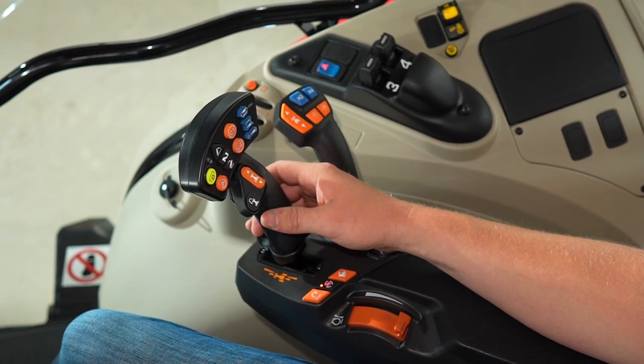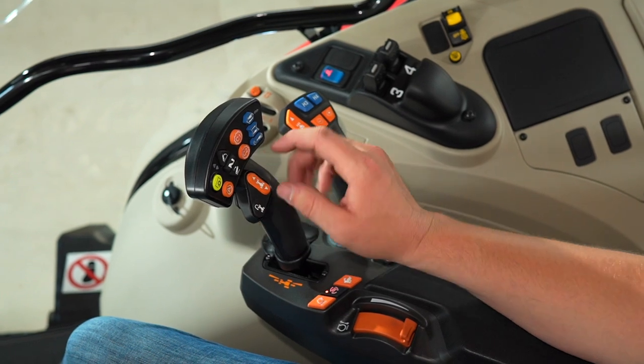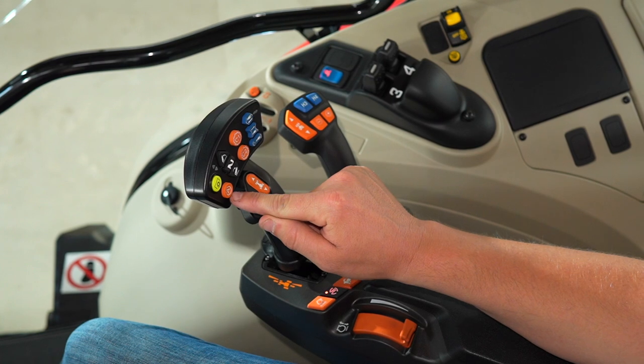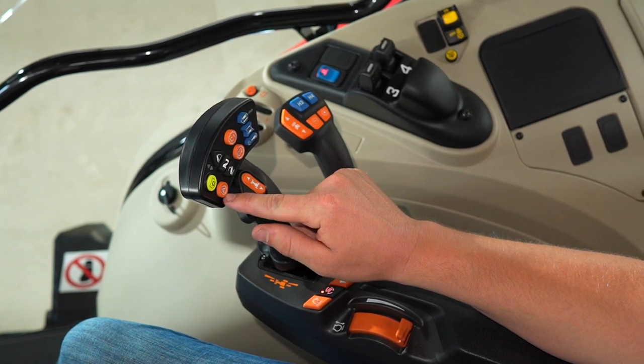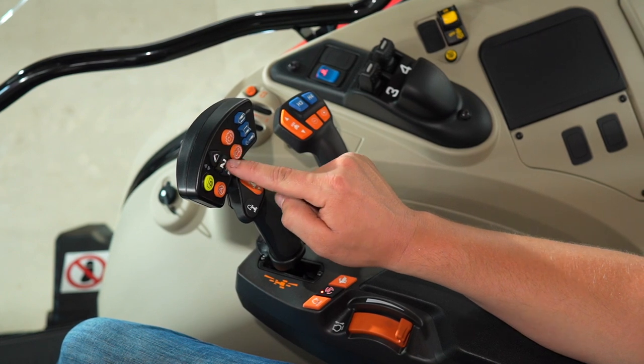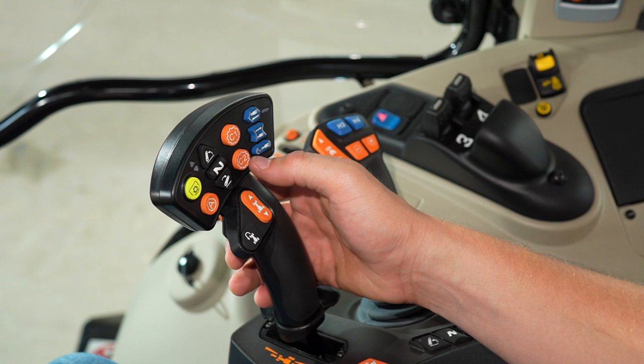This is a Dyna VT, or available in the Dyna 6 transmission as well. This button here controls our PTO on and off. This button controls our automatic preset engine speed. This controls our three-point hitch, up, neutral, and down. This is the C1 or cruise speed 1 and cruise speed 2.